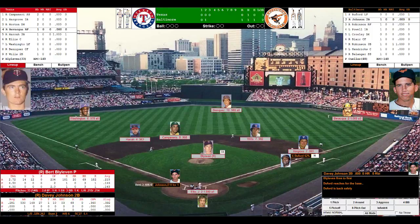Blyleven throws over. Buford's back. Well, that worked better, that visual. Hopefully it straightened itself out now.